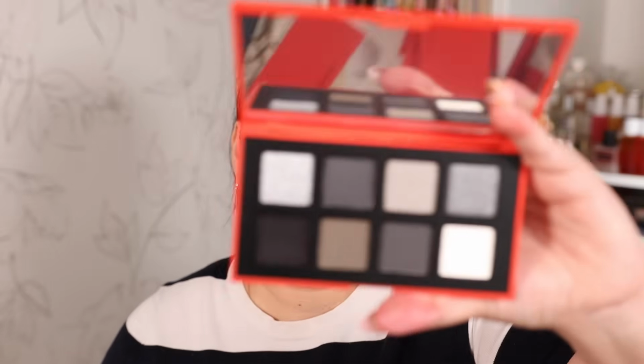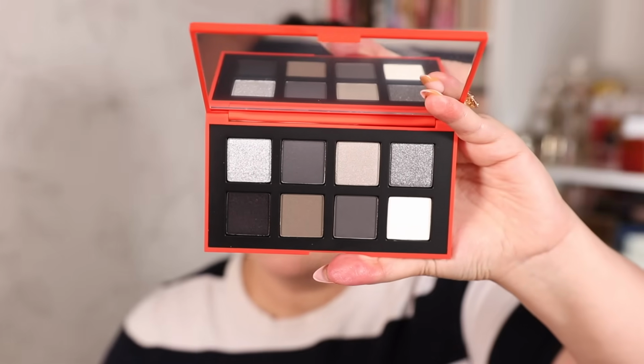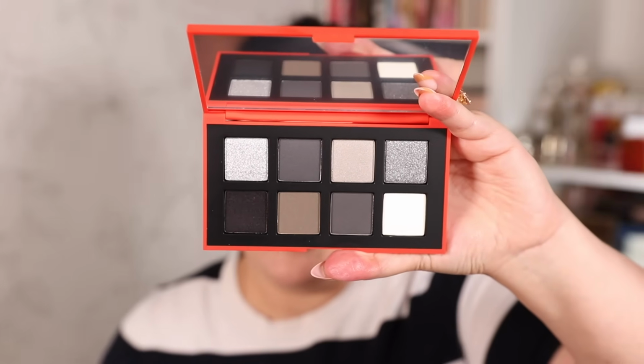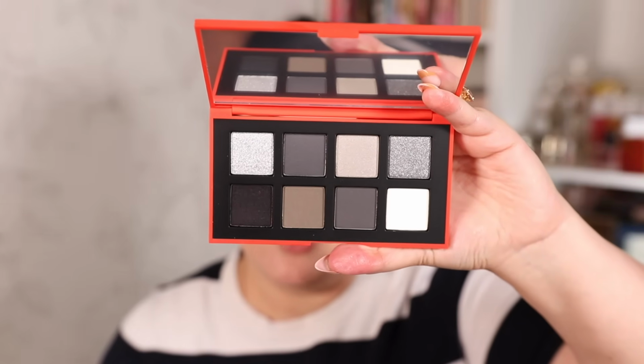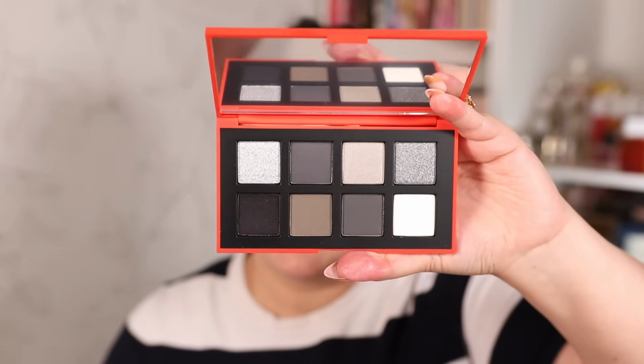So hopefully that is the case once I try it on my eyelids. But this right here is the first color story. Ooh, this one is interesting and fun. Next, we'll swatch Composed Cool, which is pretty much like a black and white type palette. We got some grays, we got some metallic silvers, a white, a black. Let's see how this swatches.